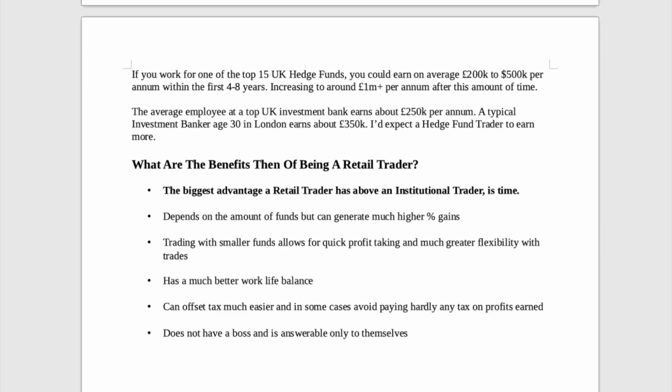And the average employee at a top UK investment bank earns about £250,000 a year, and a typical investment banker aged 30 in London earns about 350k a year. So I'd expect a hedge fund trader to earn more. Now, that being said, hopefully I've given you a good overview and a bit of information about institutional trading, what sort of level to be at and how long it takes. And obviously the blood, sweat and tears, that's not included in any of that, and the stress of the job and the demands and the pressure that's constant, not to mention the psychological impact of it all.